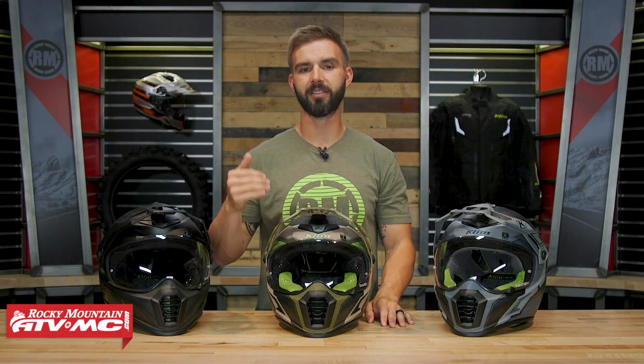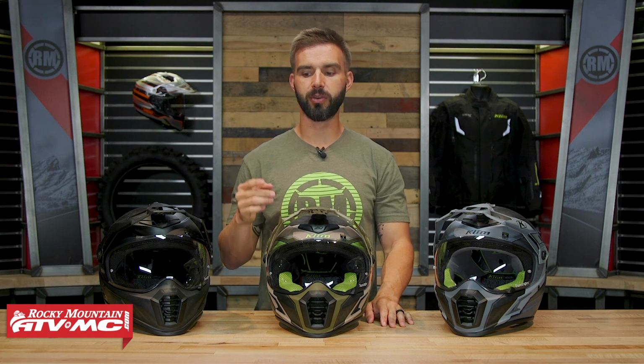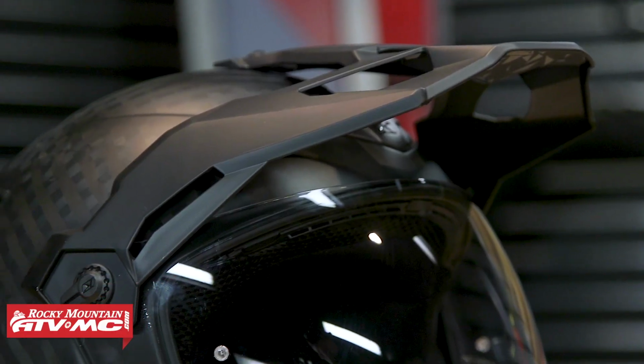The shield comes pin lock ready, which a lot of people consider the best system there is when it comes to anti-fogging. Also, what's nice about the Krios Pro is you have a transitions lens that will come included, just like the MX-9 Adventure with MIPS that we talked about, the DLX version. This will automatically darken as it's sunny and then become clear again as that light goes away.